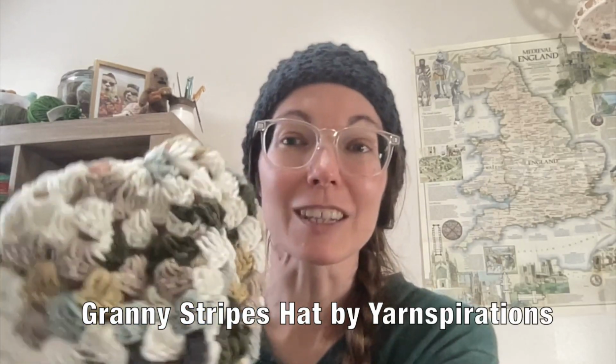Another completion is one that I just started kind of on a whim. This pattern is the Granny Stripe Hat by Yarnspirations, and I didn't follow it exactly.